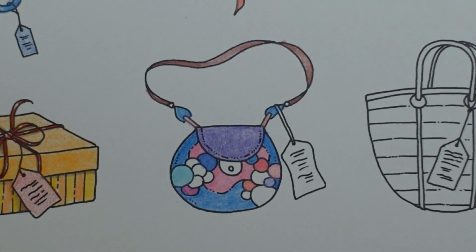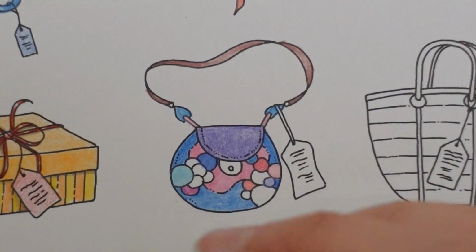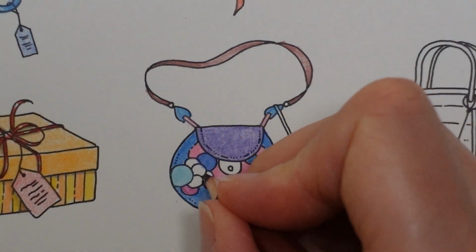Now, what else have we got? That's too red. We've used all the pinks. We've used the purples and the blues. We've got a couple of blues left. I think I'm going to reuse colours now. So I'm going to reuse the 260, which is the one we used for the handle, which is the mauve. I'm going to use that there.